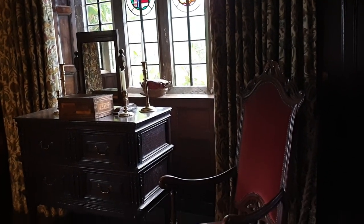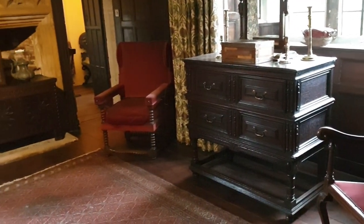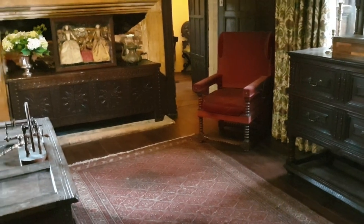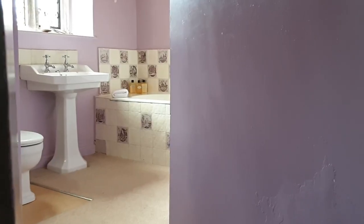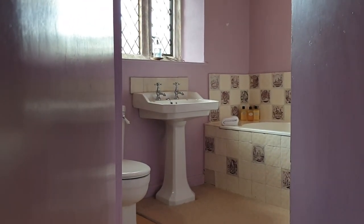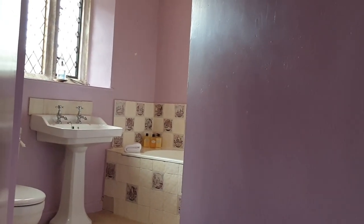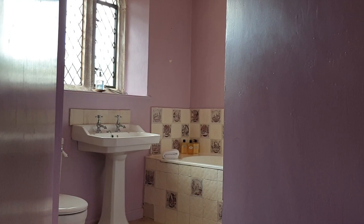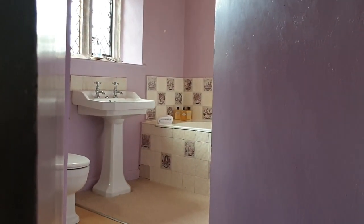It's got a nice bathroom. This is a slightly more modern bathroom then. Purple walls, I don't like the purple walls, do you? Shame we can't go in all the rooms.